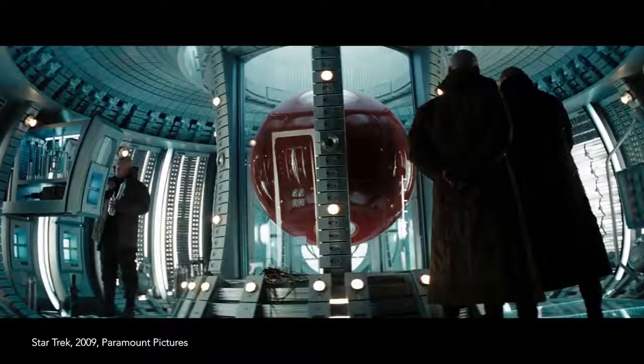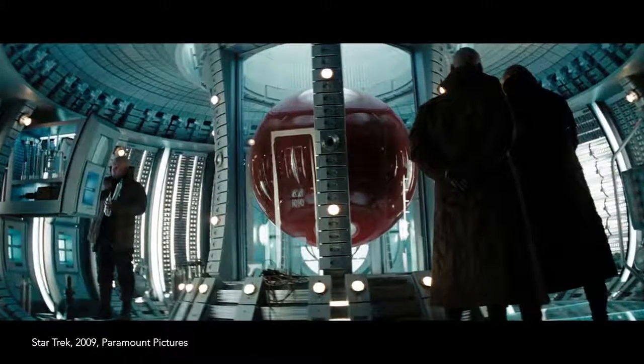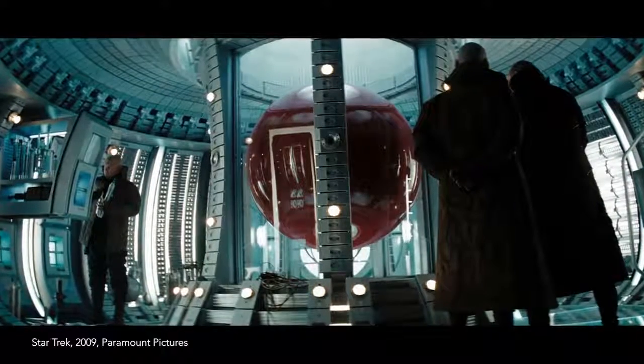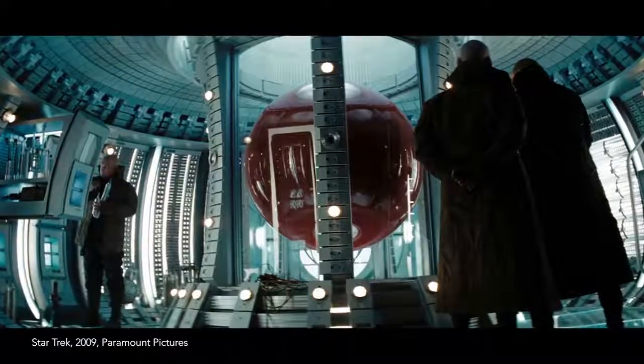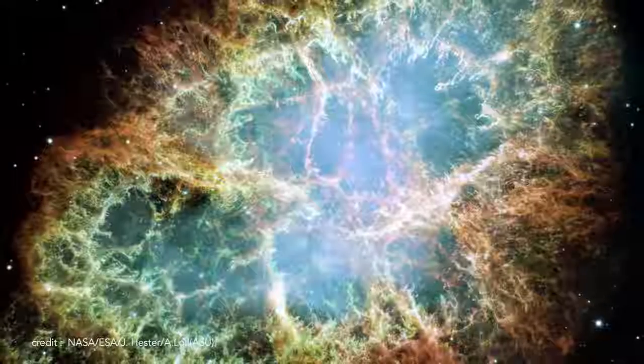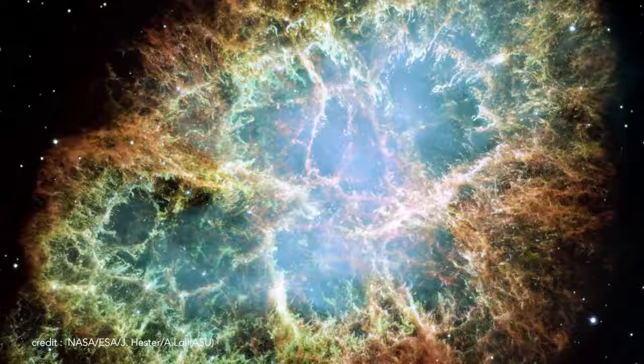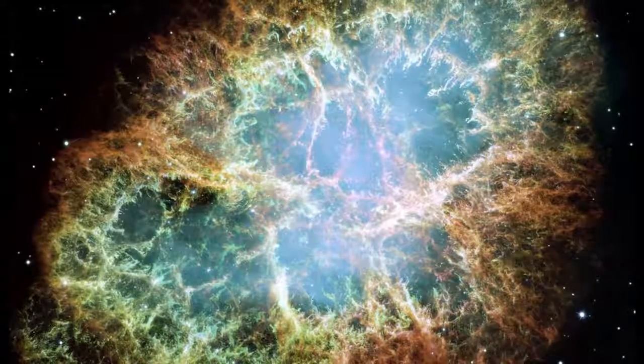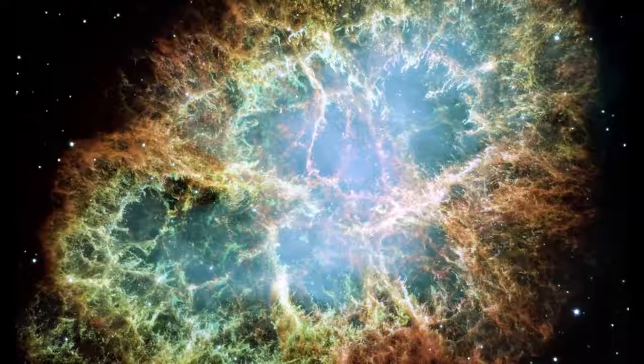One way to produce a black hole suggested in the 2009 Star Trek movie is to inject a planet with something called red matter. We have no idea what red matter might be, so this is definitely in the realm of science fiction. Some core collapse supernovae might produce black holes instead of neutron stars. Astronomers carefully examine supernova remnants to see if any evidence of a black hole instead of a neutron star can be found. So far, there hasn't been any discovery of a black hole found inside of a supernova remnant. However, since black holes are difficult to detect, this doesn't necessarily mean that there aren't any.